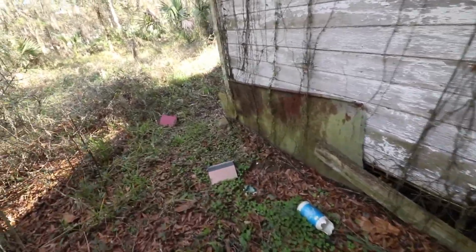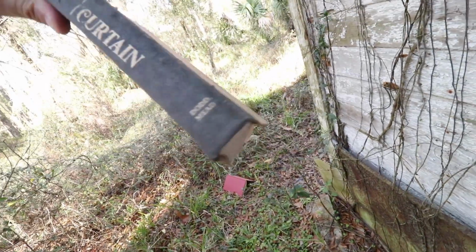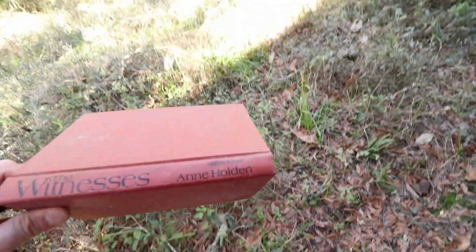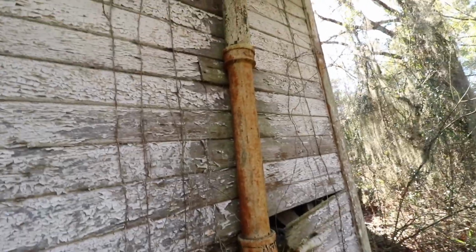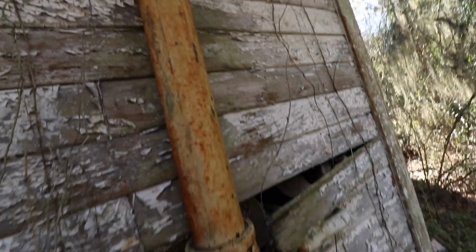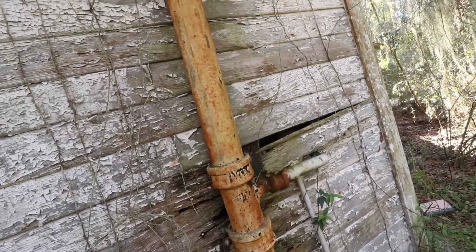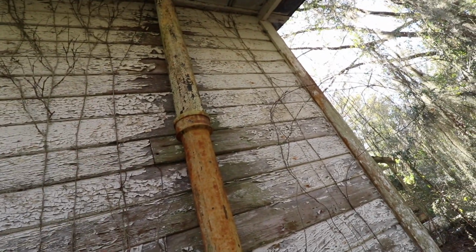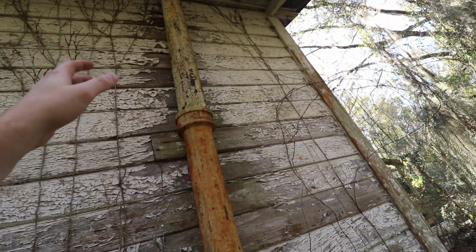And it looks like they had books that were thrown right out of the window. Curtain by Dodd Mead. And then The Witness, Harper Row and Ann Holden. Fascinating. It's interesting how big this pipe is. This is a pretty big pipe, and I wonder, I'm not a plumber, but this is definitely where the bathroom was. I wonder what this pipe specifically does. Does it air up? I don't know why it needs to go that high, so if a plumber or somebody knows anything about this pipe, why it is like this, please let me know, because it's not in the kitchen or anything like that.